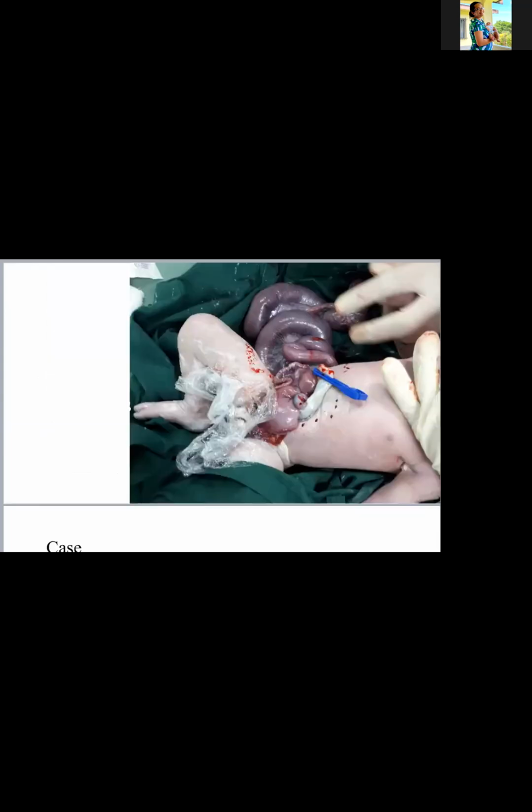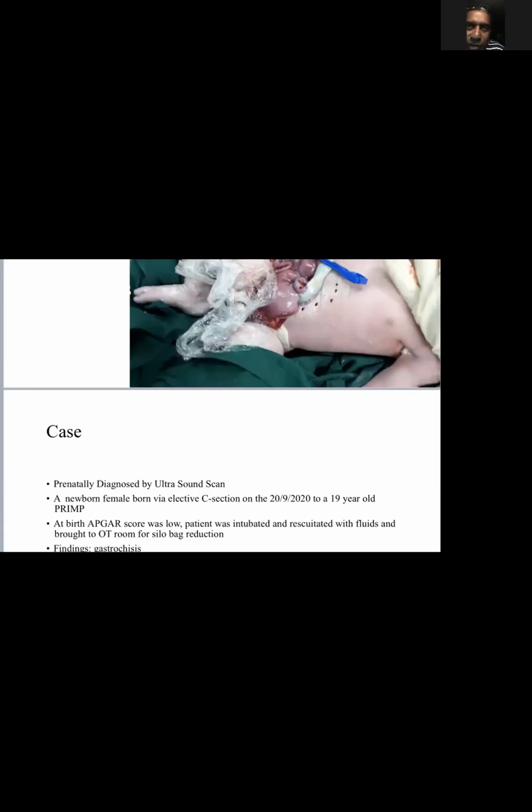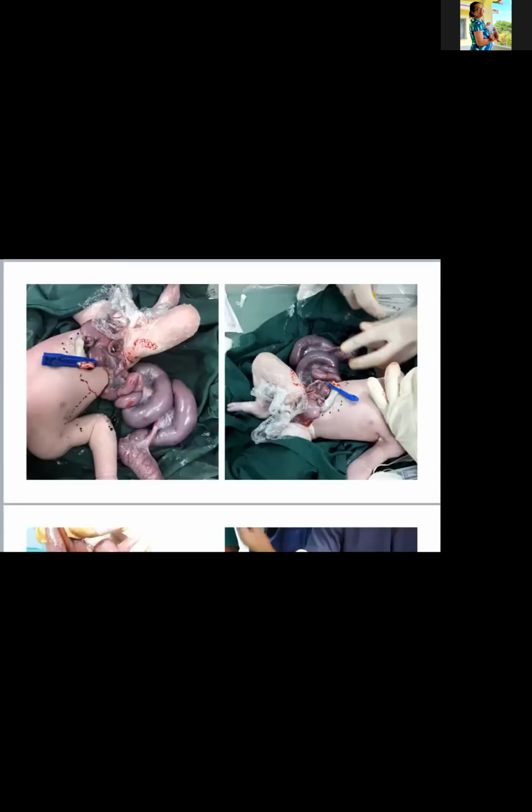So that's my presentation. Okay, the first question was from Michelle. With the ileocecal atresia, is it safe to do a primary anastomosis? What I read was that you have to protect the bowels first. So you can put the bowels in the silo bag, and then when you've reduced it, you can come back and do the resection.